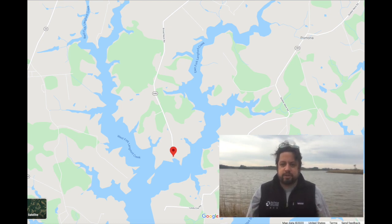And this is an opportunity to go explore some really cool habitats and some really cool parts of the Chester River watershed here and the Chesapeake Bay watershed as well. So I'm really excited to have you with me.